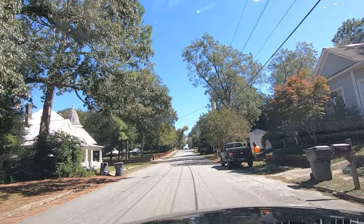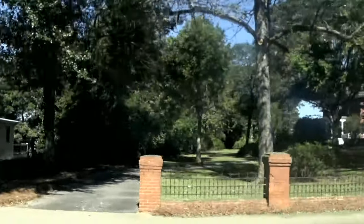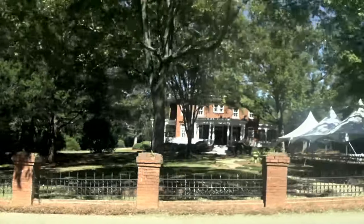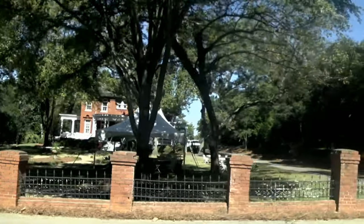Must be having some kind of venue up here at the Lee Council House. Mm-hmm. Maybe having a wedding or something. Could be. Or some kind of function. I'd go on down one and take a ride on Horn Street. Sometimes they have stuff out there.